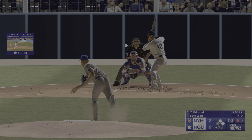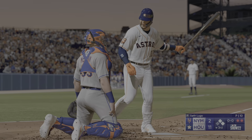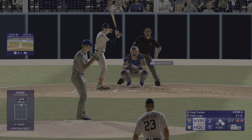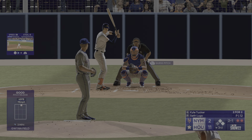And down on strikes goes Gurriel. Two gone. So next up for Houston, Kyle Tucker. He's already homered here in this one. Kyle Tucker.